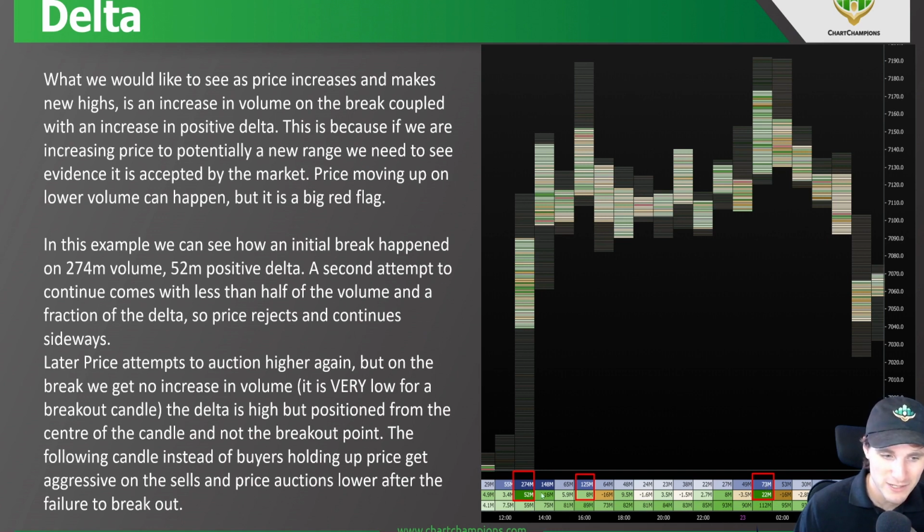It's extremely low. So we can see the breakout was then a secondary break on a decrease in volume, and then a third break essentially on another decrease in volume. This is showing you that price attempted to go up 3 times, and each time there has been less interest in buying at these higher prices.